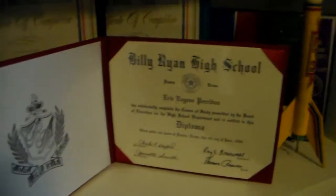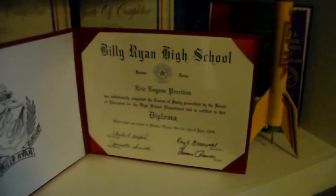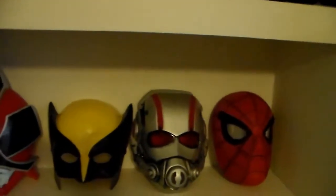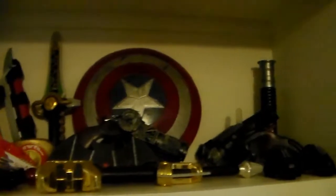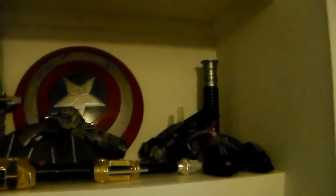And here's my high school diploma. Get a little zoom in. There we go. So yeah, that's my high school diploma, along with my rewards. All this is just basic stuff that I thought would be nice for a basic add-on. I guess I obviously could have done something a little bit different there. More basic stuff I just made, and a basic redesign.